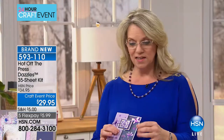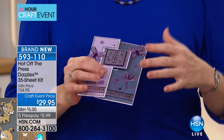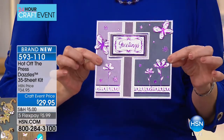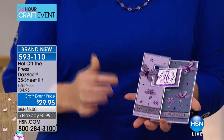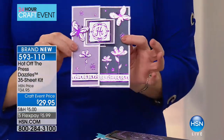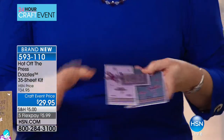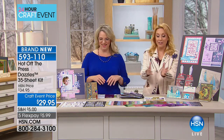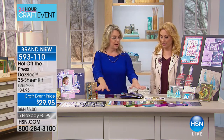Well, this is a crazy amount of product that we're getting today. 1,444 dazzles. Now, dazzles are self-adhesive, but they have a little raised effect, so they're a little bit like embossing. It's a beautiful look. And with that, you're going to be able to just peel, stick, and you're done. You've got a focal, embellishments, borders, greetings, everything in one place, and so many sheets of dazzle. Here it is. You're getting 35 sheets down here.